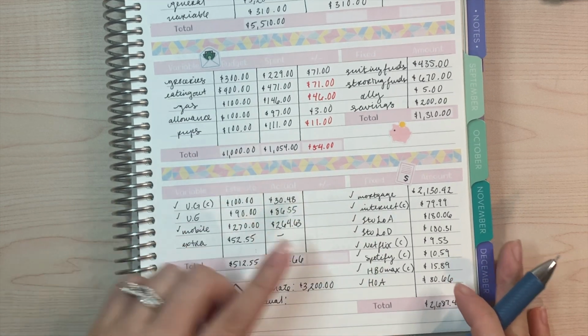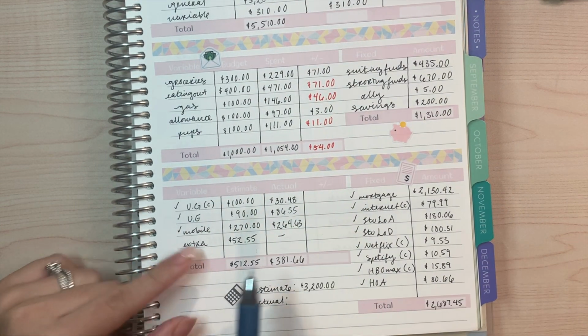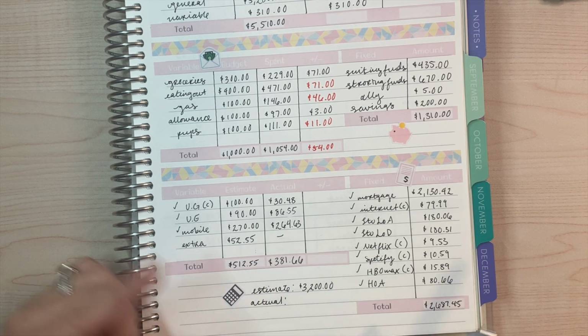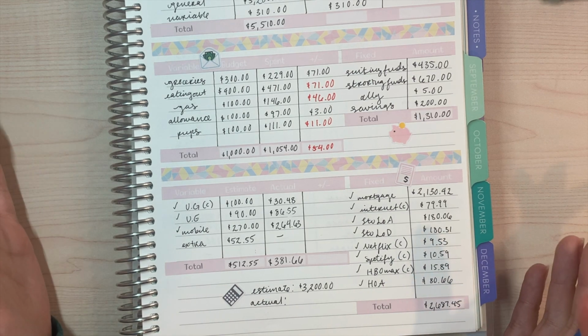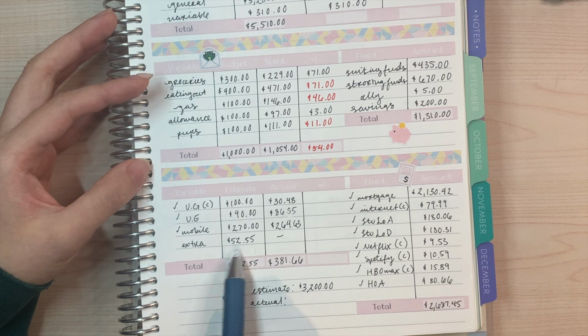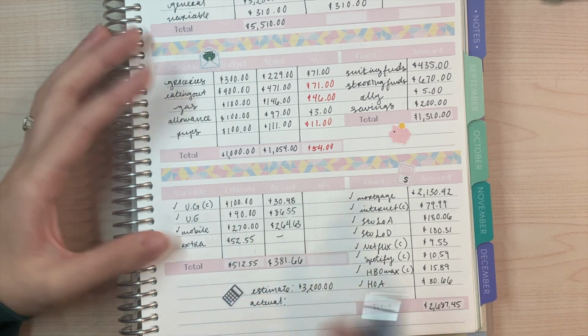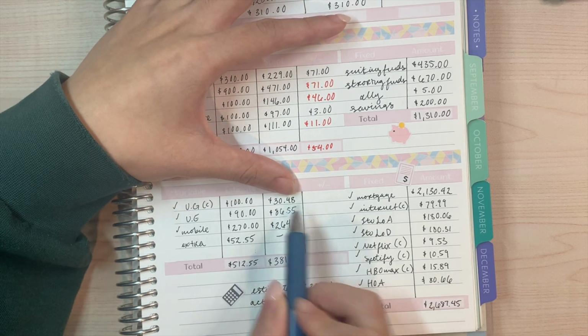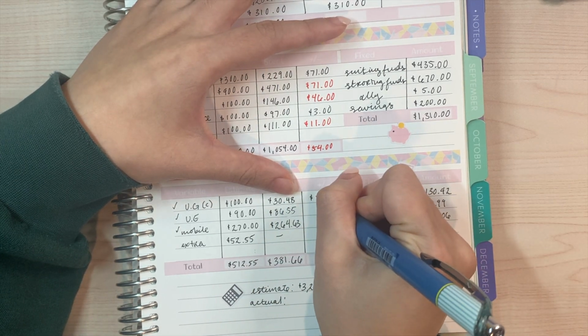Let's go ahead and finish calculating our bills. So for extra, I put the extra category there because I really do like having an even $3,200 estimate for bills. Also, that's just in case for whatever reason one of our bills are way more than what we're expecting. This is kind of like a holder of an extra $52 to go towards a bill. So for gas, our bill was only $30.48. That means we had a leftover $69.52.